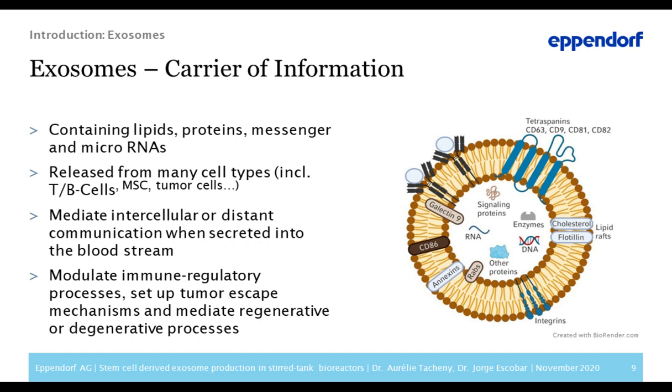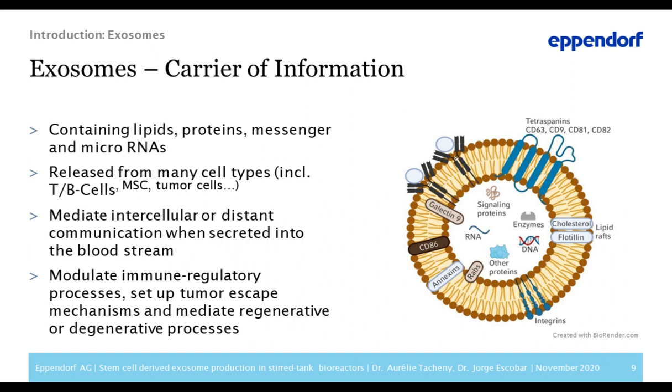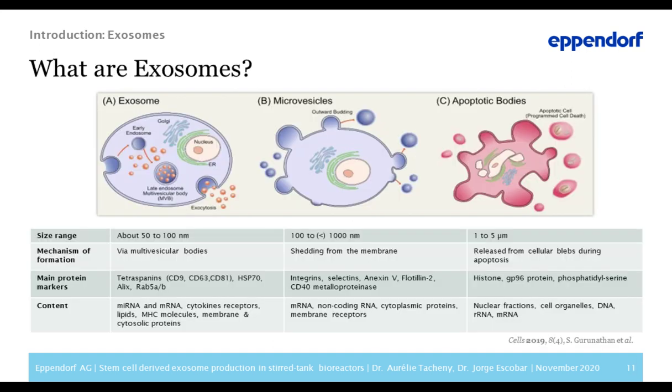As I mentioned before, they mediate inter- and intracellular communication when they are secreted in the bloodstream, and they also modulate immune regulatory processes, set up tumor escape mechanisms, and mediate regenerative or degenerative processes. They have a round-shaped morphology, and they are present in a variety of body fluids, such as blood, urine, amniotic fluid, synovial fluid, etc. The cell secretome consists of extracellular vesicles, specifically exosomes, microvesicles, membrane particles, peptides, and small proteins. You can see in this picture a comparison between them.